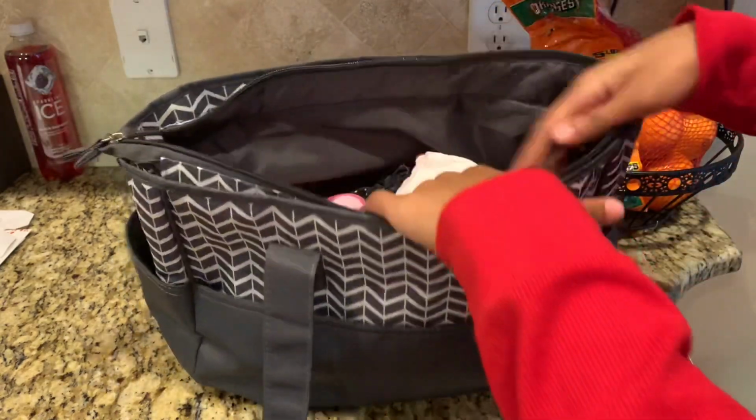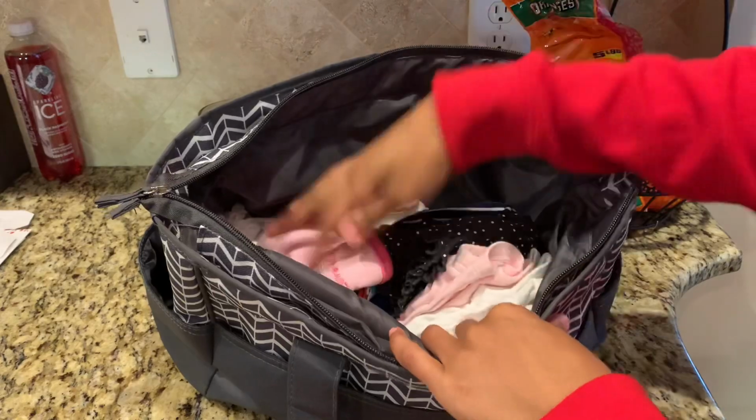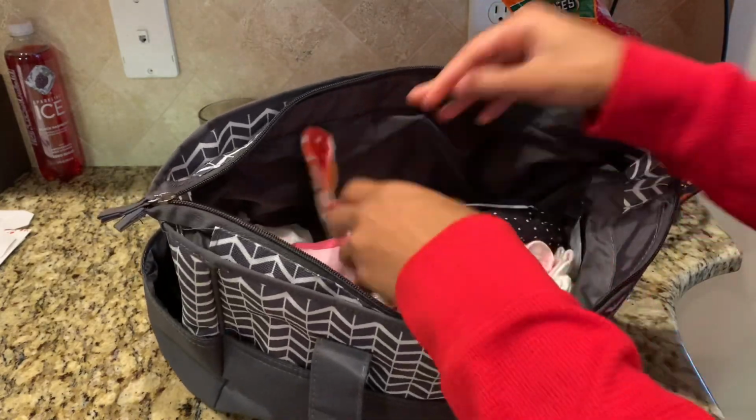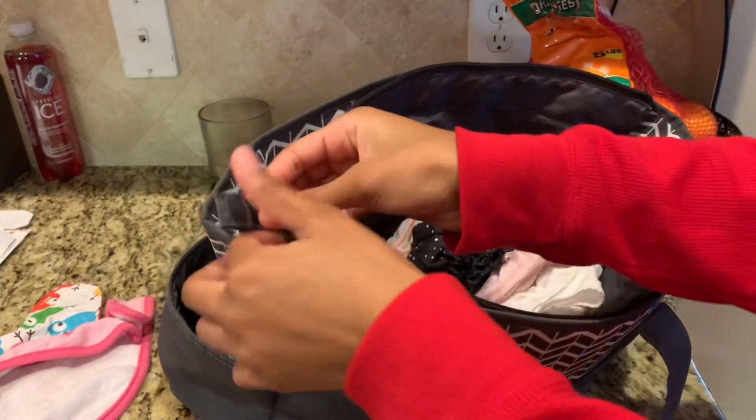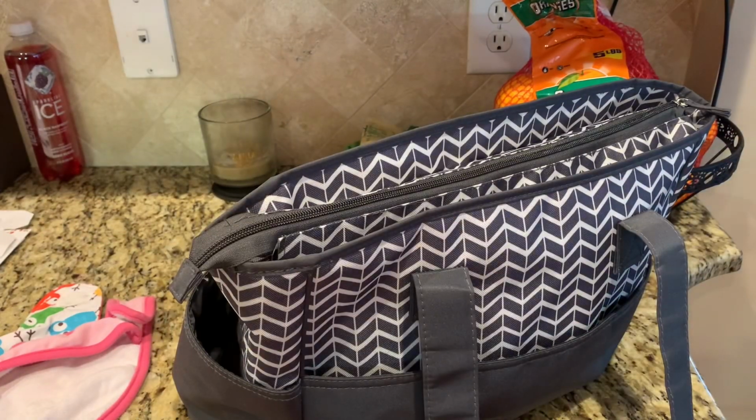I'll show you the time in a second. It looked like they didn't use any of their extra outfits, but they did use some of their diapers. So I'm gonna grab 2 bibs out for them to eat and then I'm gonna grab their bottles. So I'll move you guys up a little bit.